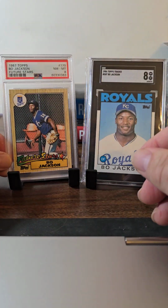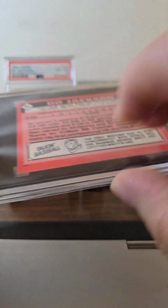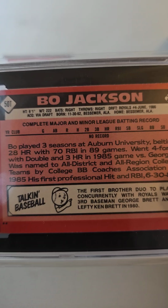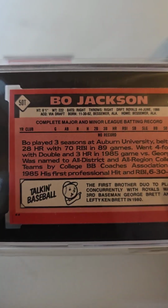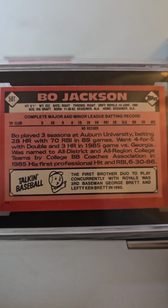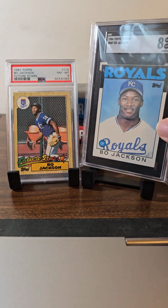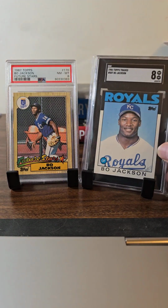And so I had that one for a while, but then I grabbed this one here recently, and you can see on the back that he had no minor league stats at that time. And he played 3 seasons at Auburn, hitting 28 home runs, 70 RBI in 89 games. And so Bo Jackson was much more well known for his football exploits at Auburn University.